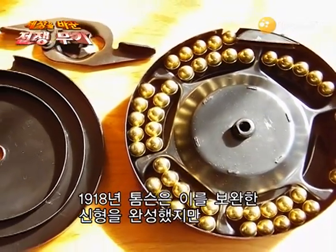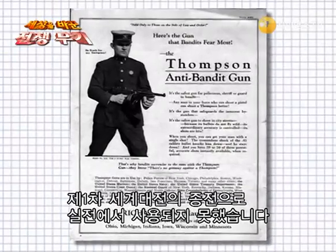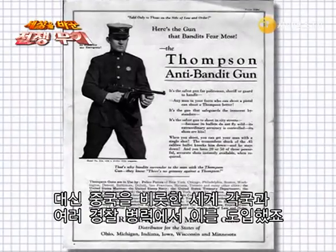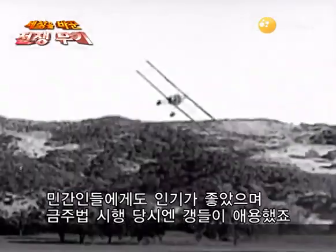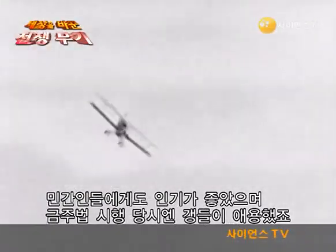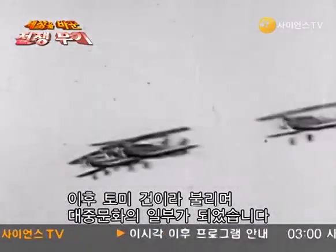By 1918, Thompson had ironed out the bugs of the design, but with the end of the war it never saw service in the First World War. The gun, however, found outlets in several other countries, including China and several police forces. It was a popular firearm amongst the general population, particularly the gangster elements of Prohibition America. The Tommy gun shot its way into popular culture.